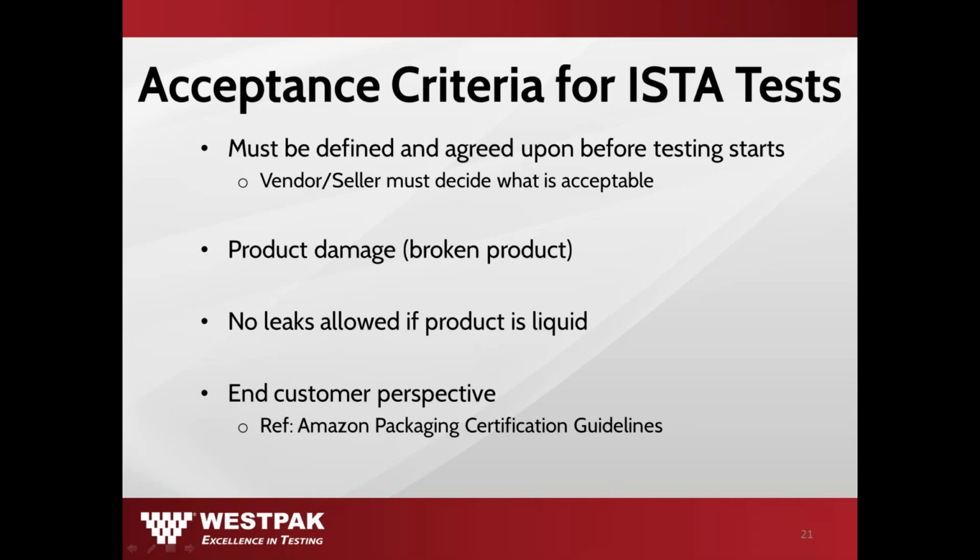If it is a liquid, there can be no leaks. Any secondary package that is considered part of the product must be free from damage as well. For the Overbox test sequence, any tamper-evident application or seals must not be compromised and remain sealed after testing.